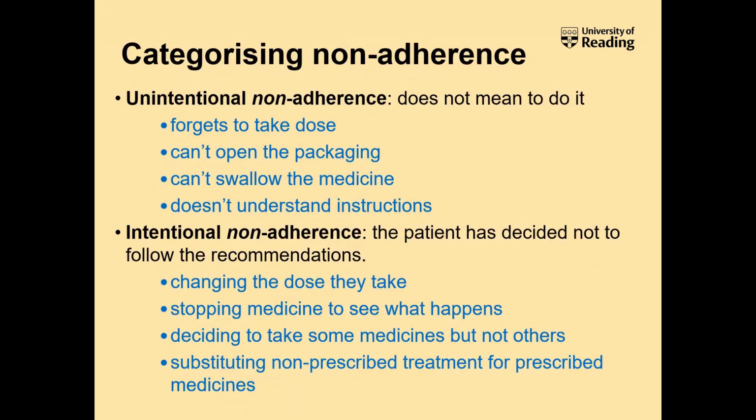So there are 2 main types of non-adherence: unintentional non-adherence, where the patient does not mean to take the medicine incorrectly. So they may forget to take a dose, maybe they can't open the packaging, or they can't pop the tablets out of a blister pack. Maybe they're having trouble swallowing the medicine, or maybe, as we looked at with the lactulose in the previous slide, they don't understand the instructions. They're too complicated, they haven't been explained well enough, and so they actually just don't take the medicine properly.